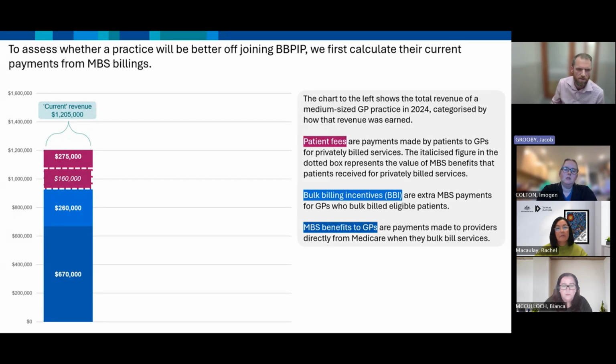So GPs at this practice earned revenue of around $1.2 million from GP non-referred attendance services in 2025. Important to note, this doesn't include any revenue generated from non-GP NRA services, such as procedural items, as this wouldn't be counted towards the bulk billing requirement of the program.